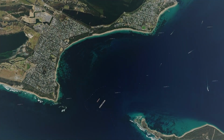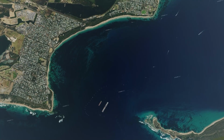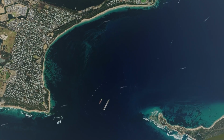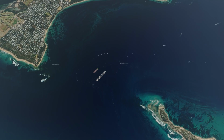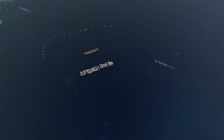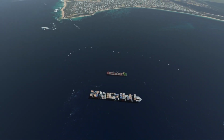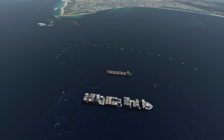Sitting between Point Lonsdale on the left-hand side there and Point Nepean on the right-hand side there. So we've got the Bellarine Peninsula and the Mornington Peninsula. And in the middle is a shipping channel. This is where all the ships come in and out. The Spirit of Tasmania goes in and out on a daily basis. But there is a very unique piece of geography.